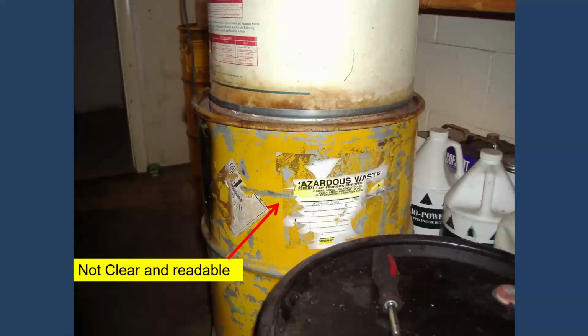In this photo, they may have the words hazardous waste and a description of the contents, but it has to be clear and readable. Is there hazardous waste in this container or not? With this half-removed label, we really don't know.